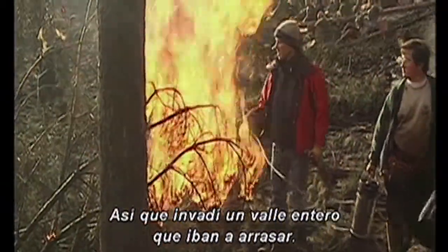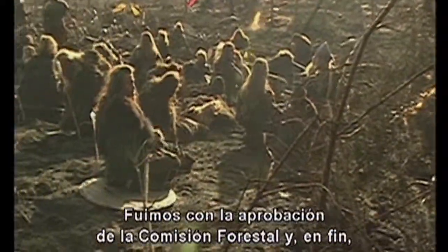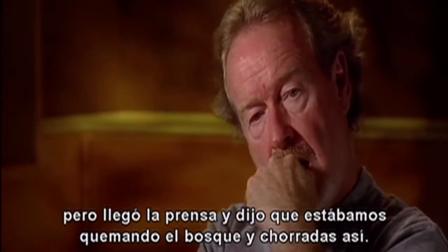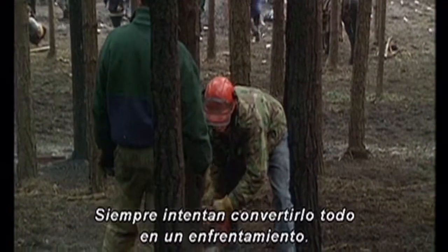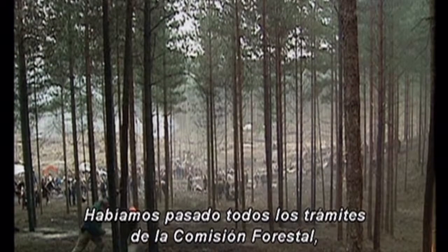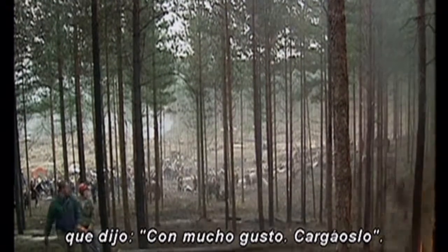So I took over an entire valley that was going to be decimated. So we went in, I actually had the blessing of the Forestry Commission, and we didn't do a lot of burning, but reporters getting on it saying, we're burning the forest, all that bullshit. They never get anything right. They always try and turn everything into a confrontation. Actually, we think, are we stupid? We've actually gone through the whole process of the Forestry Commission, who said, be my guest, get rid of it.